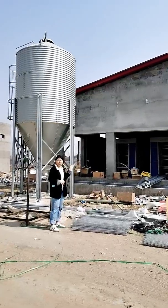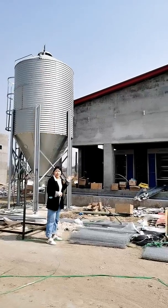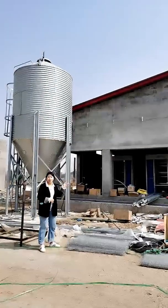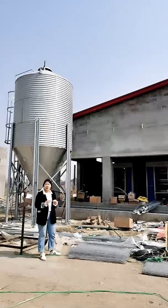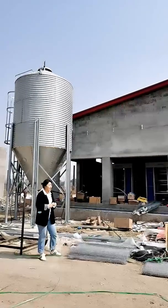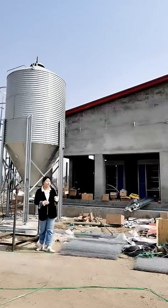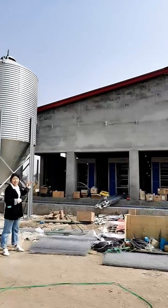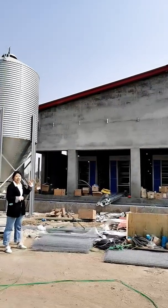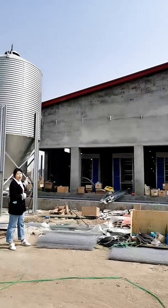Can I just have one row use the automatic layer equipment, because the automatic equipment is so good? I want to use it, but I only have a small chicken quantity. Can I use it? But my suggestion is no, because the fully automatic system is not just separate machines. It is a complete system.